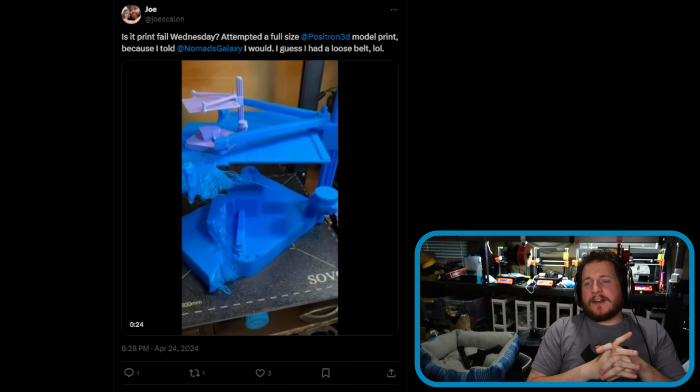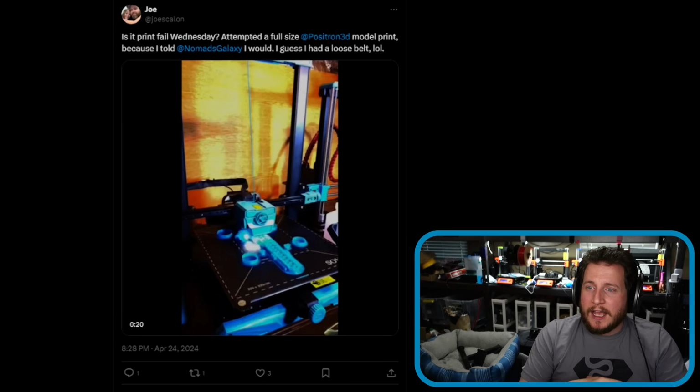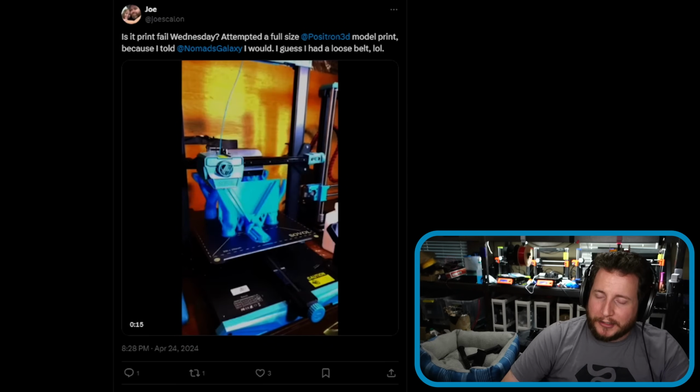Joe over on Twitter said, is this print fail Wednesday? I attempted a full-size Positron 3D model print because I told Nomad Galaxy I would. I guess I had a loose belt.